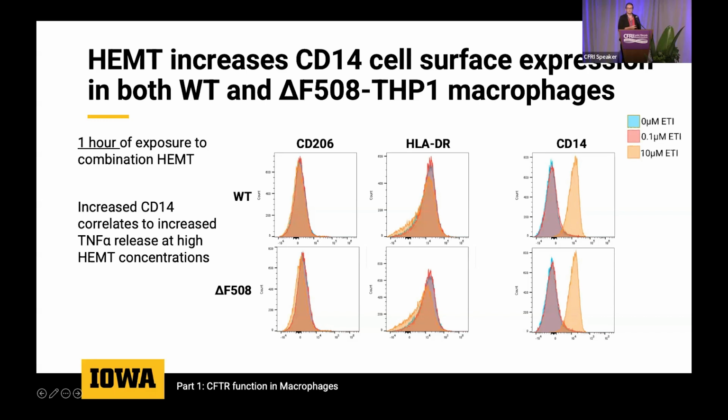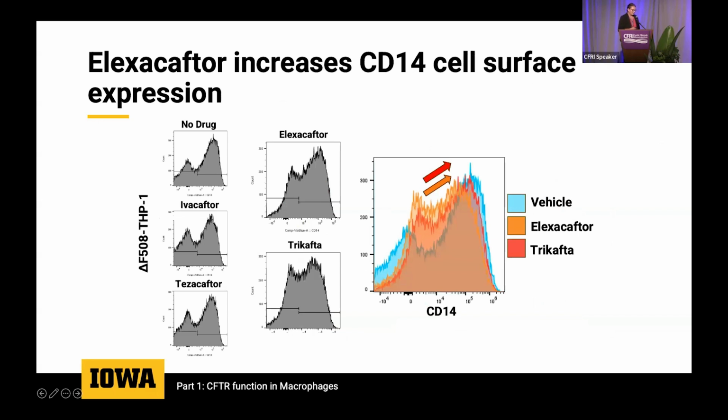CD14 on the cell surface is pro-inflammatory and is also tied to TNF alpha production and regulation. So we've kind of seen a little bit of a cycle here, that maybe there is something going on that is leading to a change in the pro-inflammatory status of these cells that is independent of CFTR. He then has, this is actually very recent data, and it doesn't look as clean because he's pulled a lot of experiments together here, but you can still appreciate that elexacaftor seems to be the drug that is driving this upregulation of CD14. If you look at ivacaftor and tezacaftor, there's very little difference, but elexacaftor or the drugs in combination seems to be what is driving this.